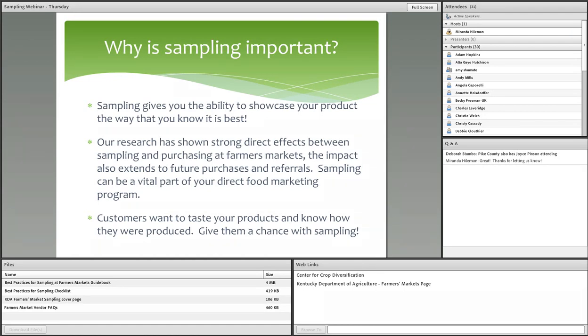We've really undertaken quite an ambitious effort to try to understand, confirm and validate the impacts that sampling has at farmers markets, and I want to highlight a few of those things here this afternoon. But keep in mind, the farmers market is a highly experiential marketing venue anyway. Part of being involved in a market and interacting with you as a vendor is that having the opportunity to actually sample your product can open up a lot of opportunities for conversation and for sales, in addition to just helping folks understand and recognize the value of the products they're sampling.